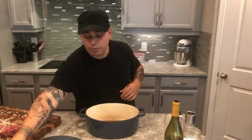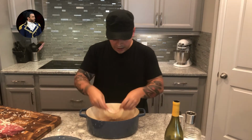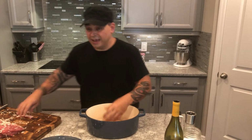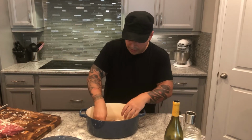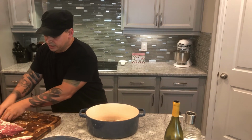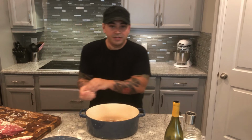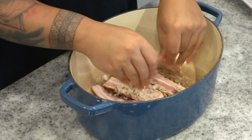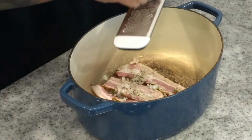Before we put this in the pan, what we want to do is lay a little bacon bed down for this guy right here. And this bacon is actually going to also be a base for the sauce that's going to come a little bit later too. I'm also going to take some of these onions that we still have left from our onion mixture. We're going to drop those down as well. Now I'm going to hit this with a little bit of nutmeg.